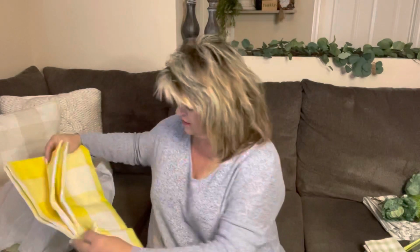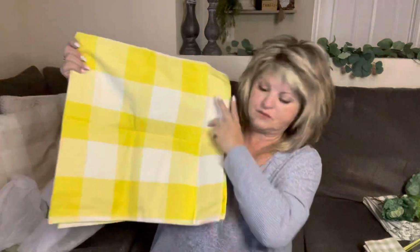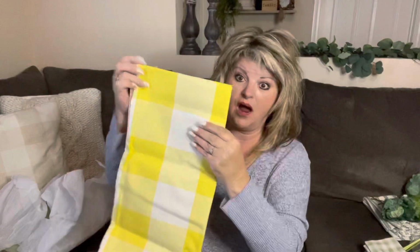Okay, next up, I had to get some pillow covers. We'll be using yellow for spring. I got a set of these, 20 by 20. Have these right here. They're pretty bright, I will say that. I didn't know they were gonna be that bright. Not sure if I'm gonna keep them, because they may be more for summer, but for now I want more of a softer color going into spring.